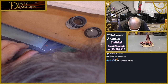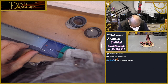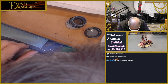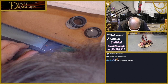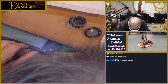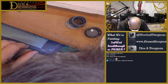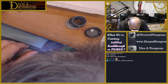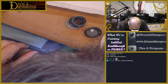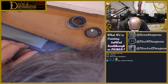Basically, just because it's molded in, I'm painting it so that it can be seen in recognition of the effort of the people who designed this and molded this to make it exist. Again, not knowing what it is. Gray and black is fairly neutral. So there. Be there.